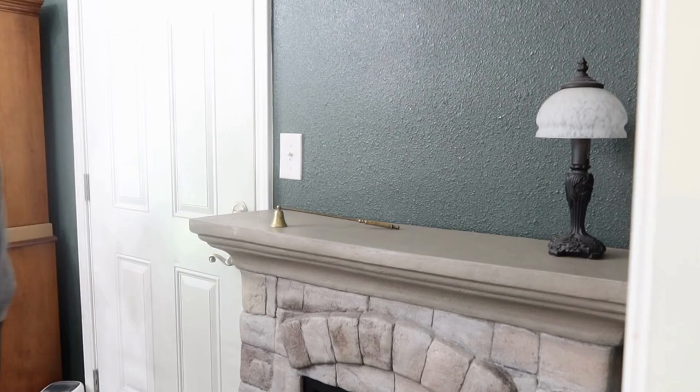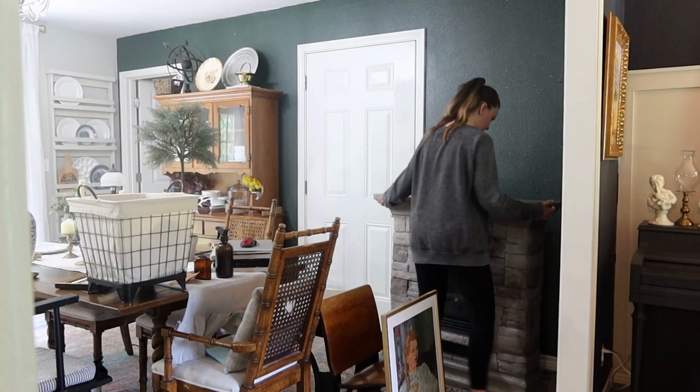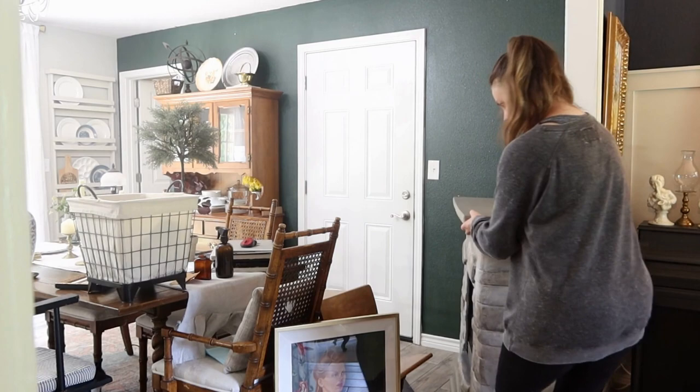I'm not sure that another piece of furniture has been moved around as much as this electric fireplace mantle. It started out in the dining room when we first moved in, and then it went to the bedroom, and then it came back to the dining room, and now it's headed back to the bedroom again. Let's see how long it stays there.